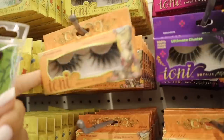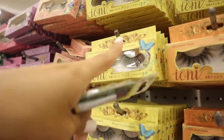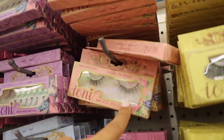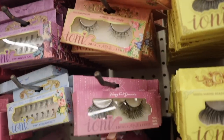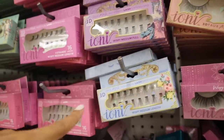Really, really cute. They have Wispy Dramatic again, Wispy Full Dramatic. These are really cute and flirty. I love how they flip up. And then if you guys like to go for a natural look, these are the Natural Light Wispy. So really nice. And I have a bunch of these at the house. You guys, I stocked up and I just have so much, but they have individual ones too.